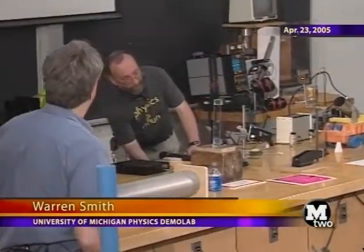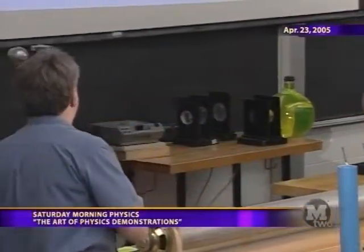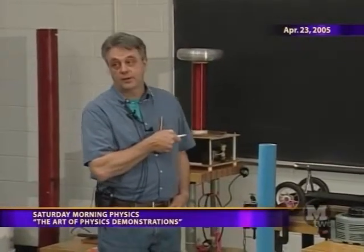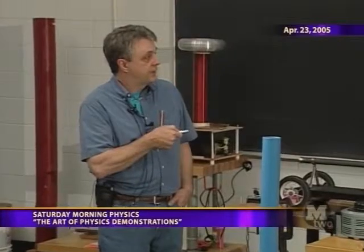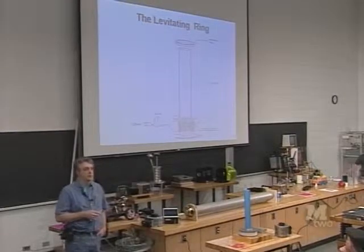This one's kind of fun. This is a little experiment that we call the levitating ring. Very simple again. Everybody should remember their schematics. Switch. That one I didn't go over. I thought it was self-explanatory. You plug it into the wall. And you've got a coil, and in the center, you've got an iron core.